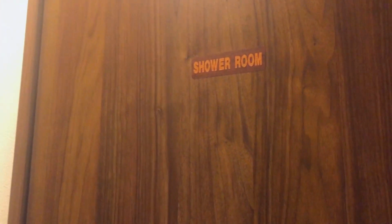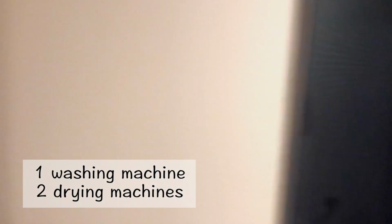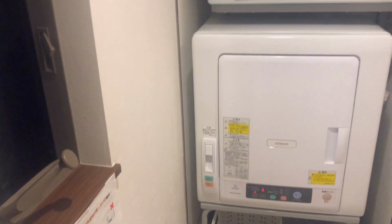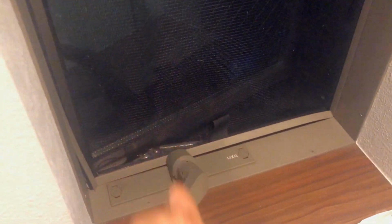The second shower room is next to the toilet and is a bit more spacious than the shower room on the first floor. Unlike on the first floor, on the second floor, the washing machine and the drying machines are placed inside the shower room. The washing machine is pretty big and decent, and there are 2 drying machines here. We can use these machines anytime except between 1 AM to 6 AM. There's also a small window in this room, so we can open it to get some fresh air by spinning the handle.